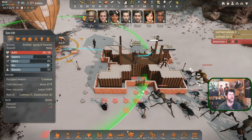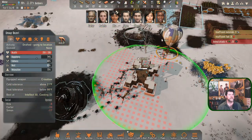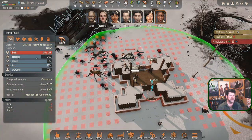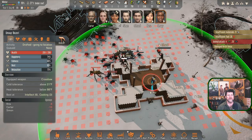Let's put you over here. And Umair, you are where right now? You're on the ladder. Okay, you're coming up. And you're going to there. Pop you into as close into this area as you can find room to squeeze in.